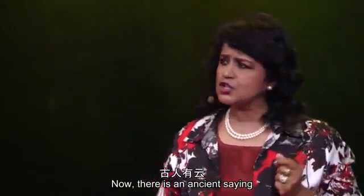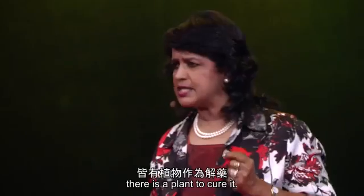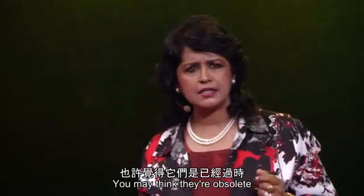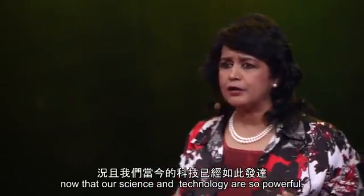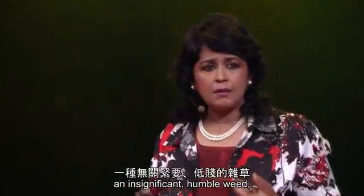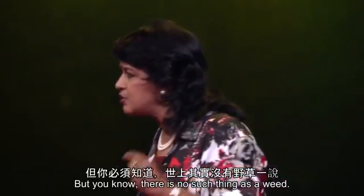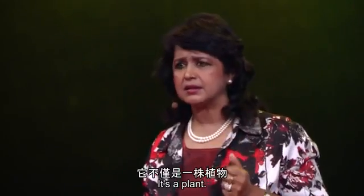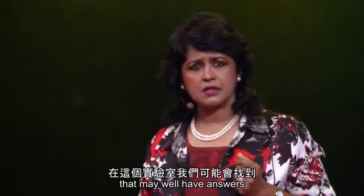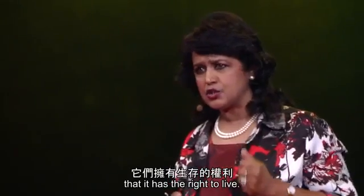Now, there is an ancient saying that for every disease known to mankind, there is a plant to cure it. Now, you may not believe in ancient sayings. You may think they're obsolete, now that our science and technology are so powerful. So you may look on Centella as being an insignificant, humble weed, which, if destroyed, won't be missed. But there is no such thing as a weed. It's a plant. It's a living biological lab that may well have answers to the question that we may have, but we have to ensure that it has the right to live.